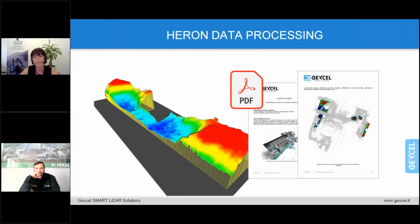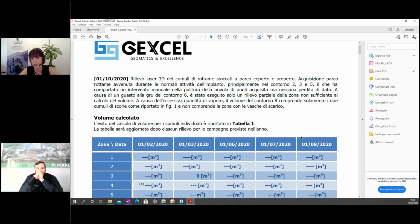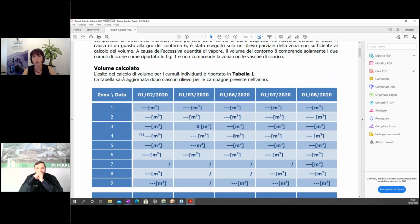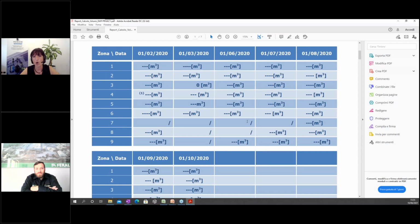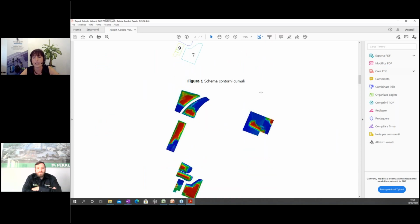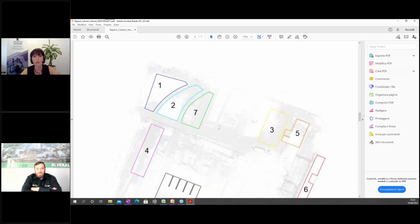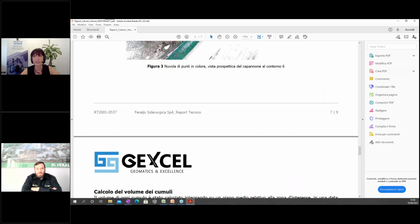So let's have a quick look now at a sample of deliverables. Let me open a sample. For clearly confidential reasons, the volume values here are not reported in the tables, but this report summarizes what Cosmo has described in terms of volume computation and volume comparison. For each stockpile, the volume is reported along with its own plan view identification. This is the plan of the site with the stockpile identification, some different pictures, and of course for each stockpile the corresponding 3D mesh is also available.